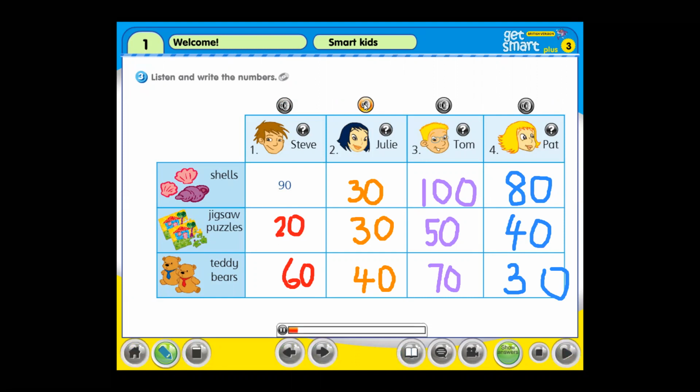2. How many shells has Julie got? Let me see. Julie has got 30 shells. Has she got jigsaw puzzles? Yes, she has. She has got 30 jigsaw puzzles too. What about teddy bears? She has got 40 teddy bears. So let's proceed with Tom.